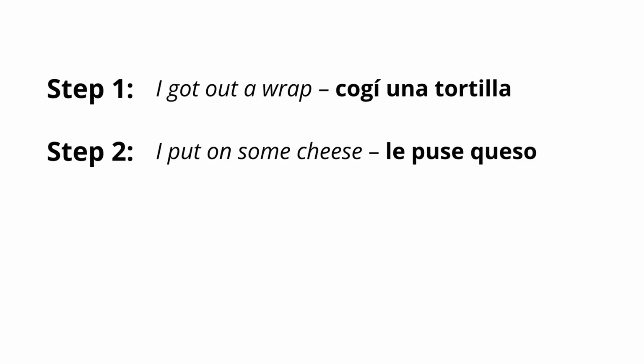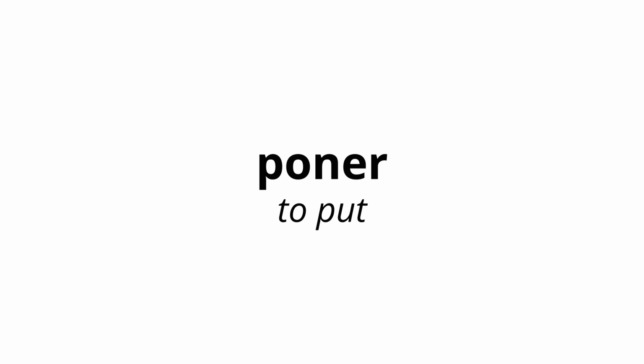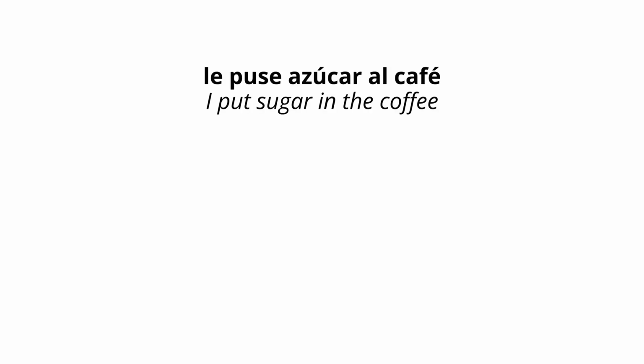Step 2, I put on some cheese. Le puse queso. The little word le here is sort of like on it, but it could also be translated as for him, meaning I put some cheese on for him. Puse is the preterite of poner, meaning to put. Le puse azúcar al café.